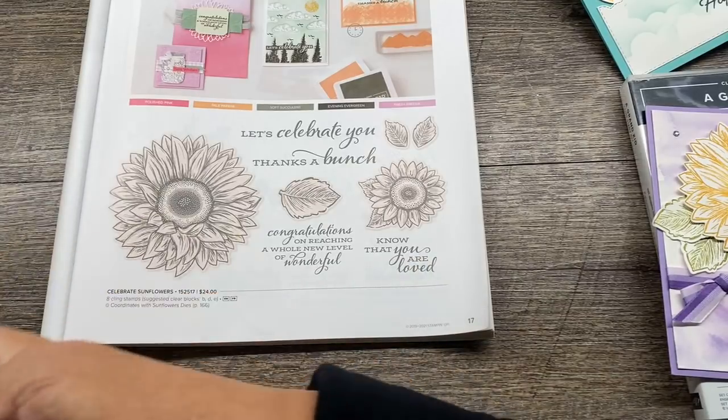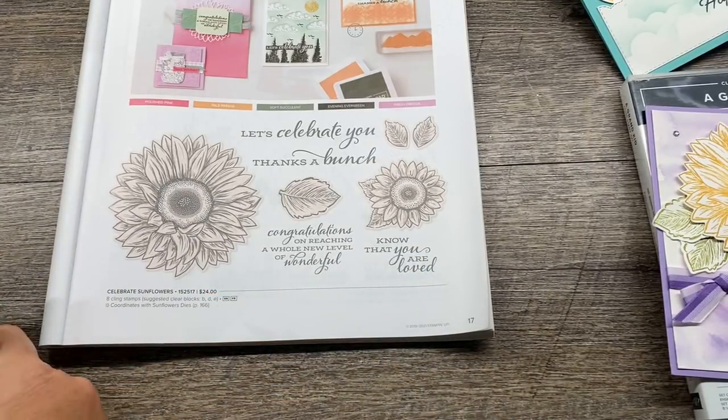And like I said, another really wonderful stamp set. I gotta figure out what to do with my cards after I've shown them to you.